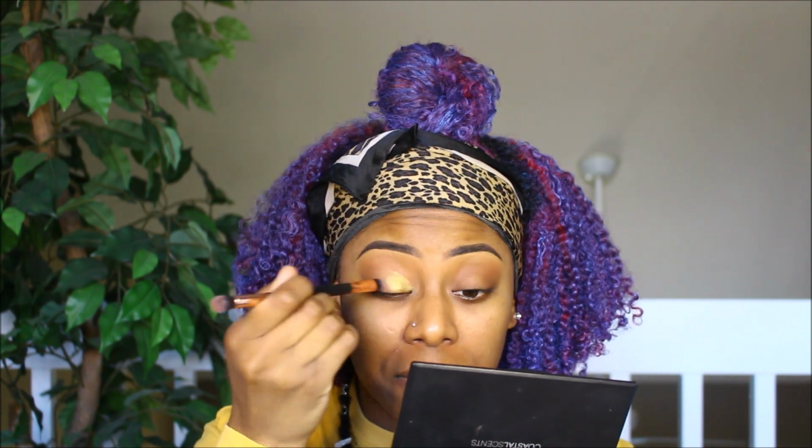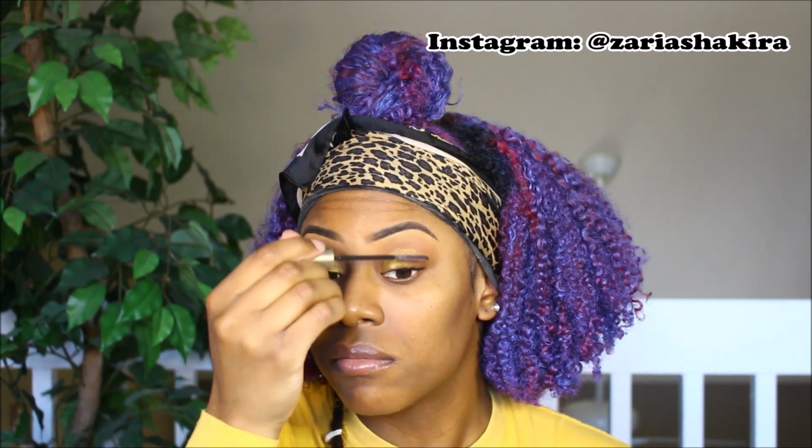So I'm going to be taking two of these gold shades. There's like a copper shade, and then there's like a bright gold shade. I'm going to mix the two, but the majority of the color will be the bright gold shade. Alright, so next I'm taking some mascara and just coating my lashes. And the lashes I'm going to be using today are some Ardell Wispy lashes.